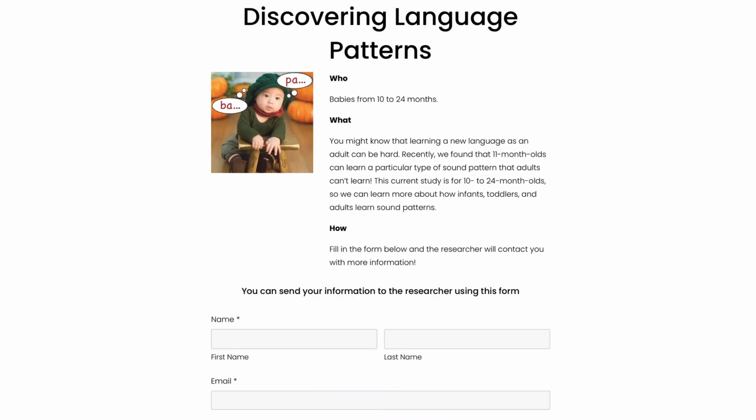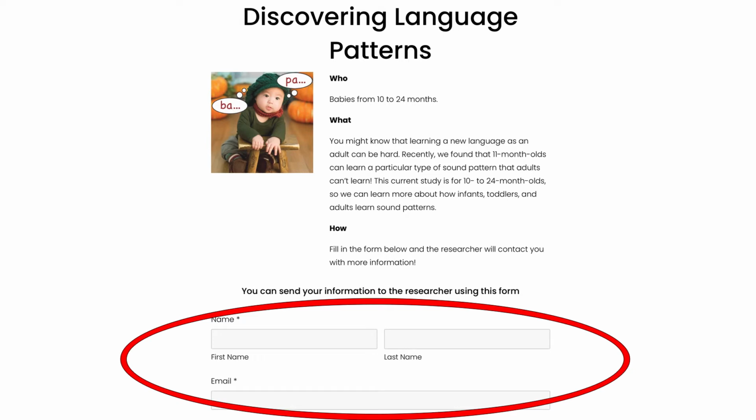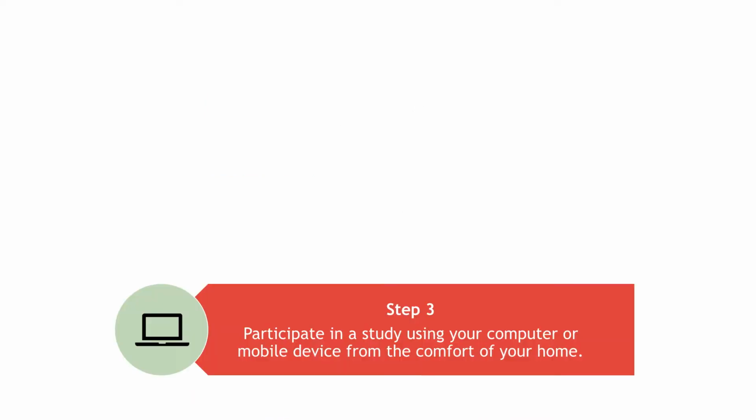For other projects, you'll be able to scroll down and actually write down your information at the bottom of this page. Importantly, when you sign up expressing interest in a project, that doesn't commit you to being involved. The researchers will contact you, tell you a little bit more about the project, and then you can decide at that point if you want to participate. Step 3, you can participate in a study using your computer or mobile device from the comfort of your home.